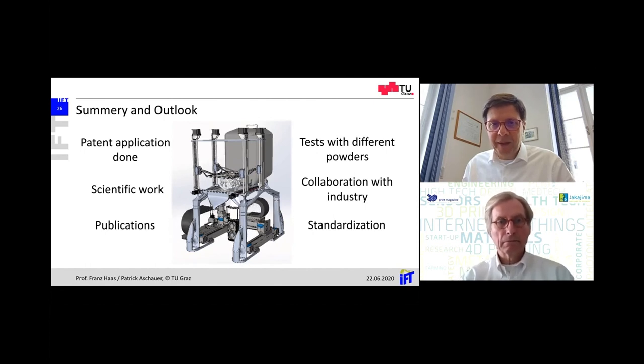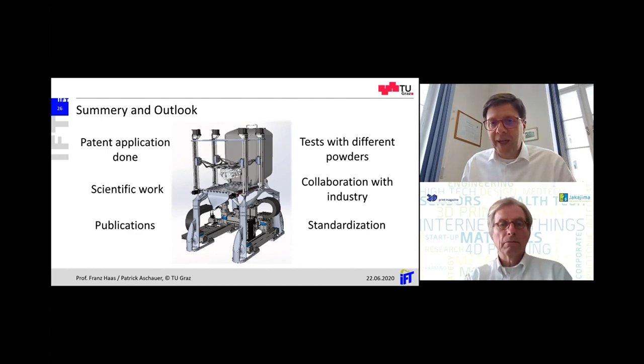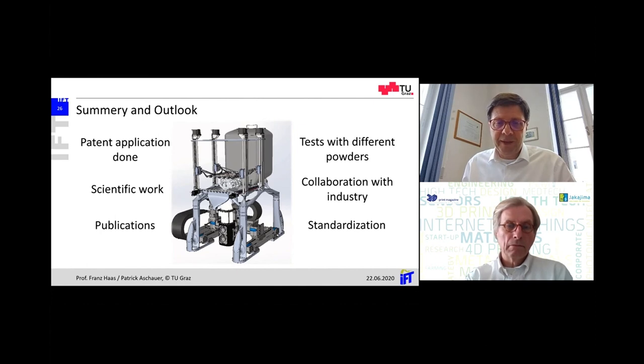And in the meantime, the part is moved up, and in the meantime, of course, it can be post-processed. The post-processing can be done directly during the process, and also the support structure can be avoided to a minimum.